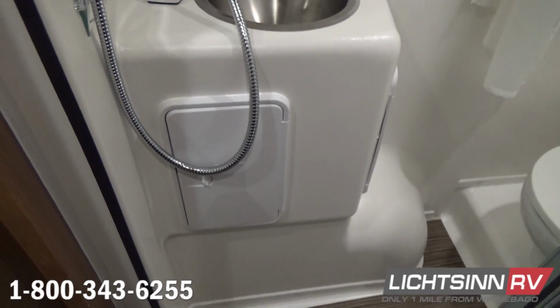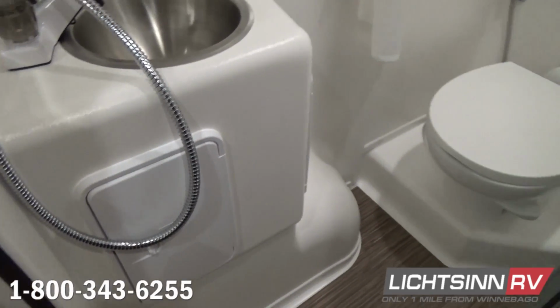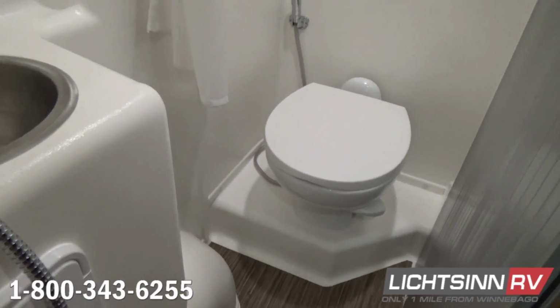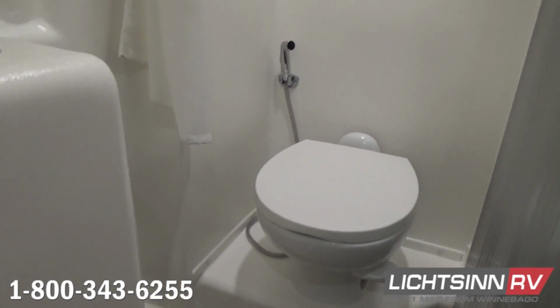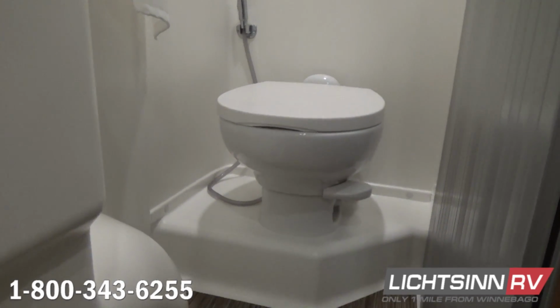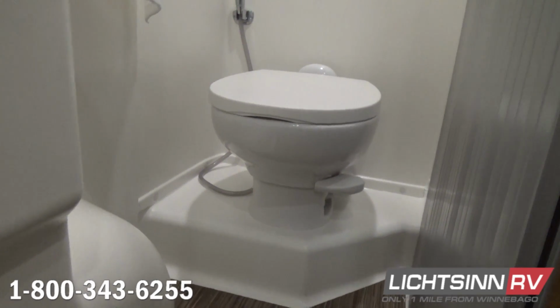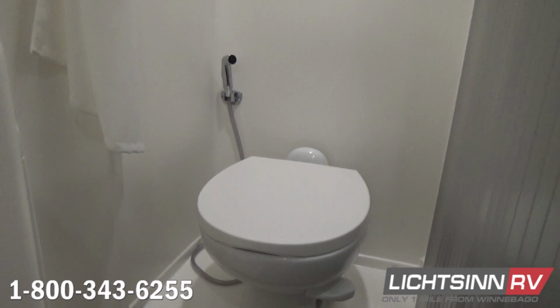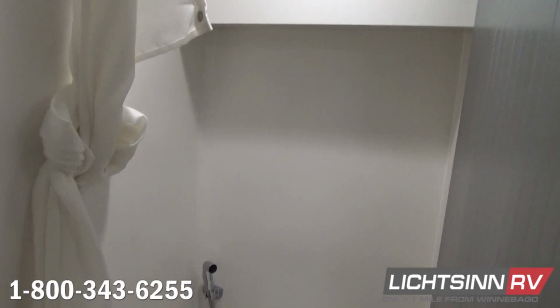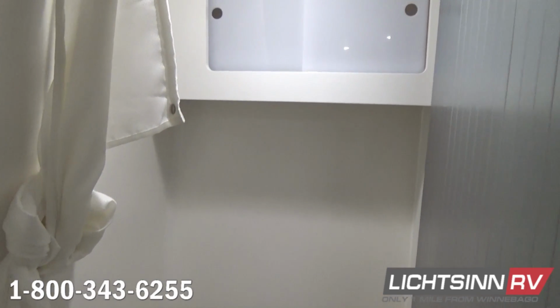We have dry dock storage underneath the dual control lavatory faucet with that stainless steel sink. We include a residential height style toilet with a foot pedal flush and also a pull-out sink sprayer for easy maintenance and easy cleaning of the toilet area. We include dry dock storage underneath the sink, but then also overhead. Very easy to clean this surround since it is one piece.